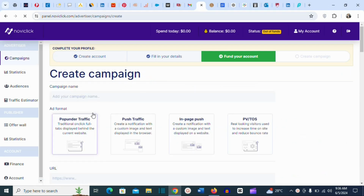Once you click on it, the next step is that you have to give a name to your campaign. In this case, I'm going to type credit sent.